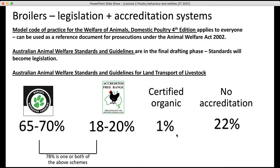Now, in terms of legislation and accreditation around the broiler industry, we have a document called the Model Code of Practice for the Welfare of Animals, Domestic Poultry, and that applies to broilers and layers, and it can be used as a reference document if you want to prosecute someone under the Animal Welfare Act. So the Model Code as a document itself is not legislation, but it does give recommendations and guidelines, and that's often what is referenced in prosecutions.